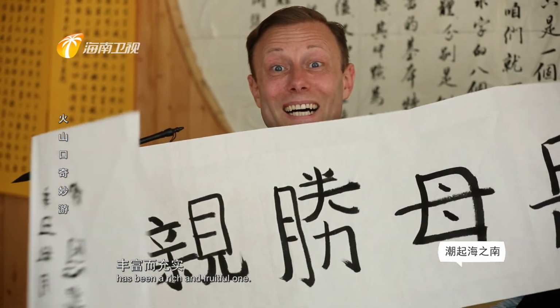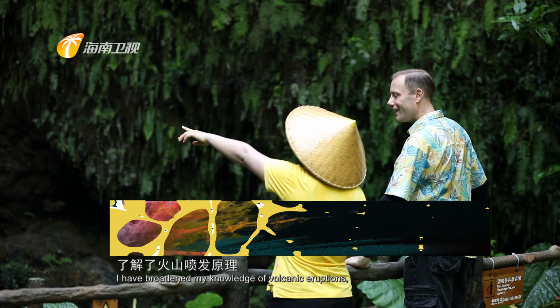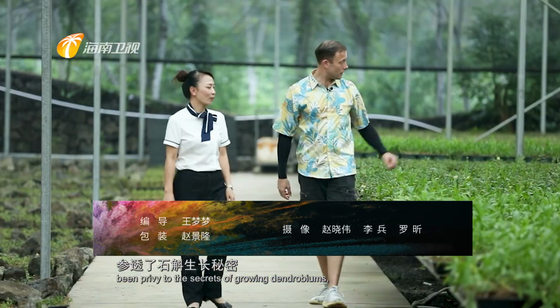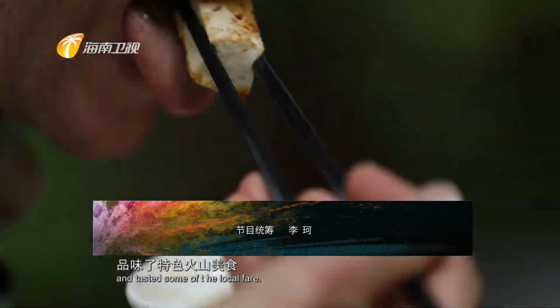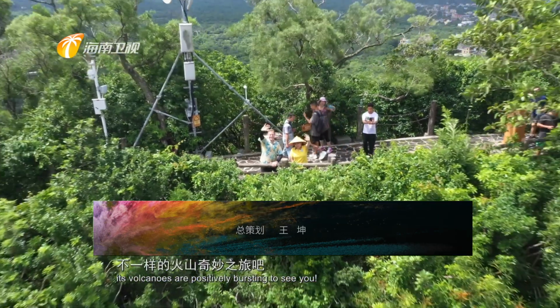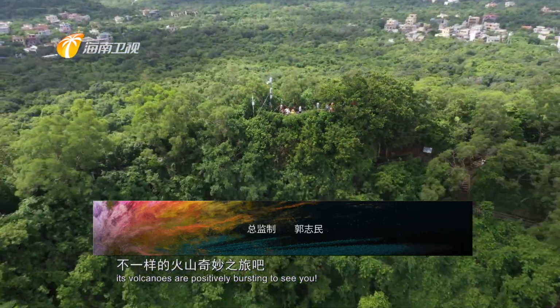My short stay in Shishan has been a rich and fruitful one. I have broadened my knowledge of volcanic eruptions, been privy to the secrets of growing dendrobiums, and tasted some of the local fare. So why not pay a visit to Shishan yourself? Its volcanoes are positively bursting to see you.